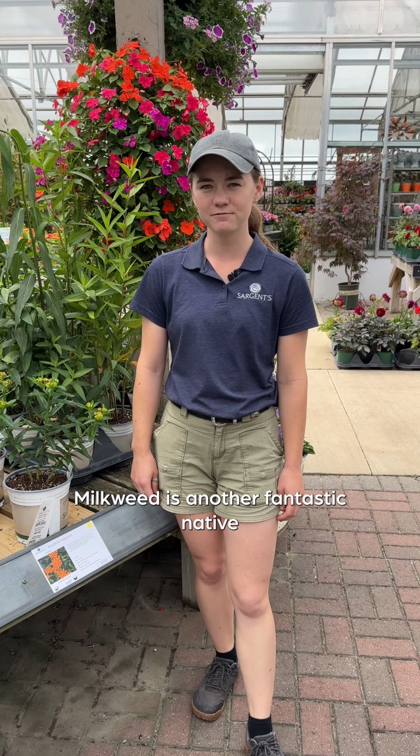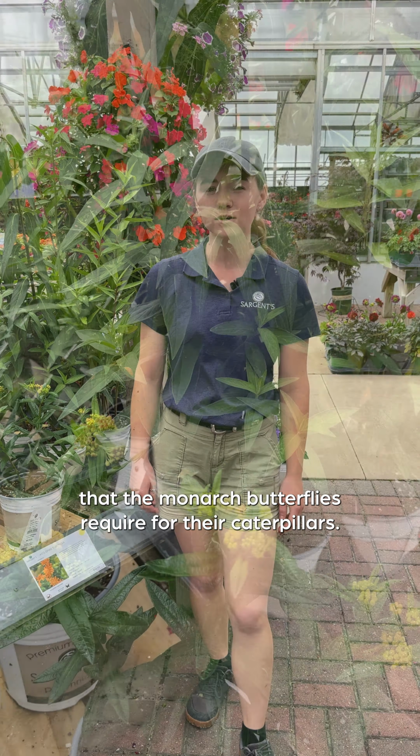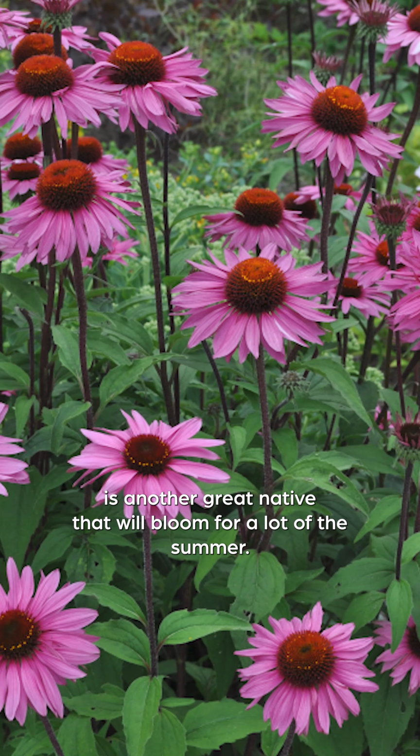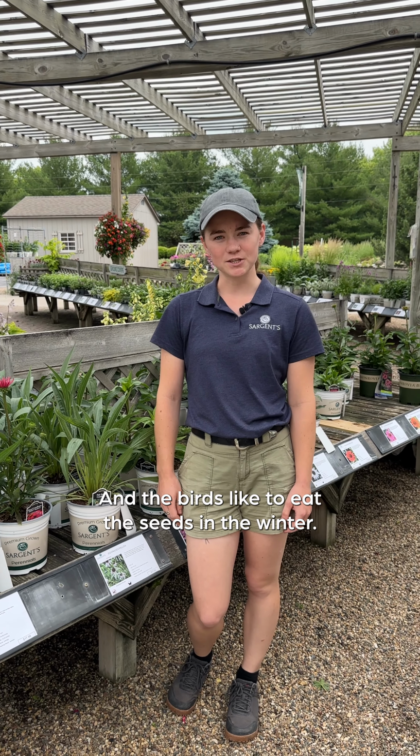Milkweed is another fantastic native that the monarch butterflies require for their caterpillars. So we've got a couple different milkweed varieties. They'll bloom for a lot of the summer. Echinacea or coneflower is another great native that will bloom for a lot of the summer. Butterflies love it, and the birds like to eat the seeds in the winter.